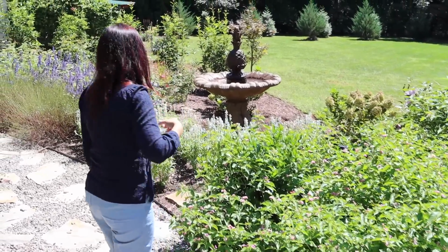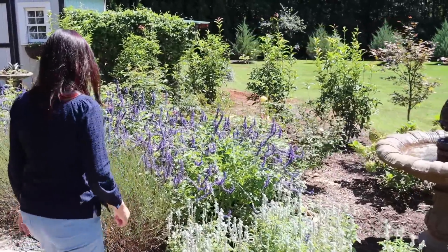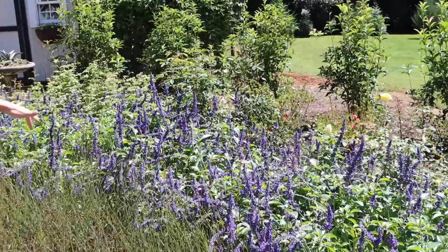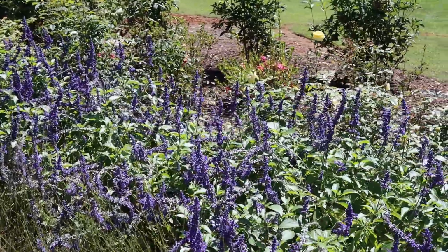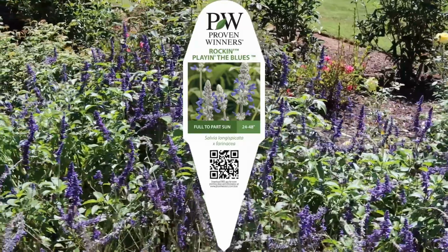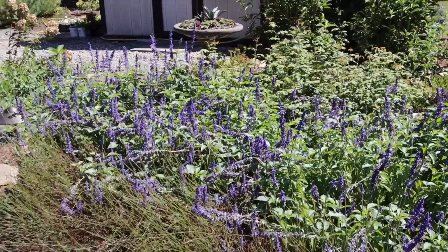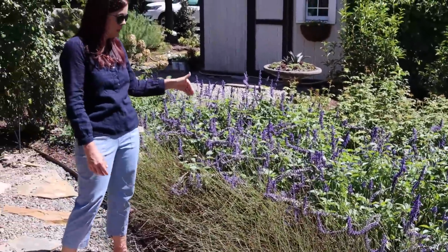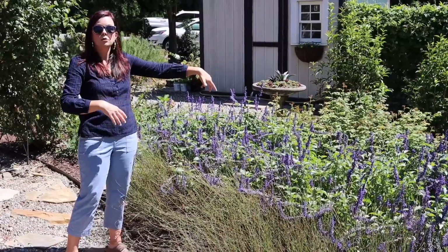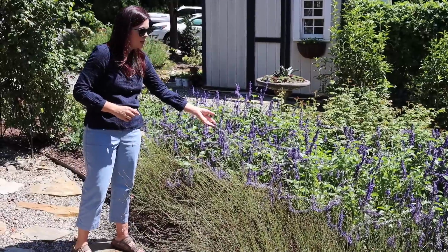Now, we're going to come over here because we're right close to another fantastic annual that you want to add into your garden. This is any of the Rockin' salvias. This particular one is Rockin' Playing the Blues, and it is gorgeous. I have actually come in here several times and had to trim it up a little bit because it was going too far into the guara or into the roses. This is just another massive pollinator magnet.